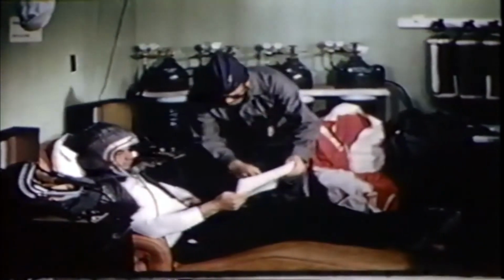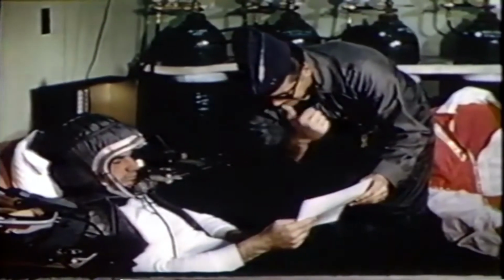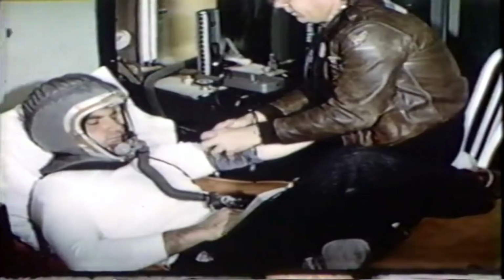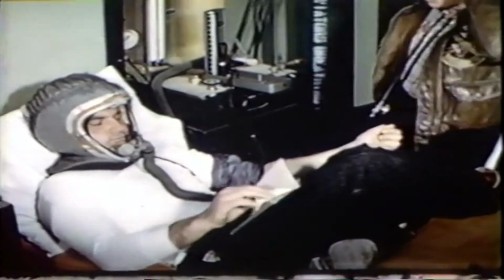During the 2 hours of pre-breathing, the pilot receives a final weather briefing based on the latest meteorological information along his flight route. The flight surgeon makes a routine check of pulse and blood pressure to compare with a record made after the flight.